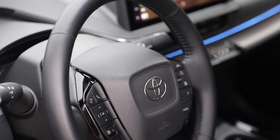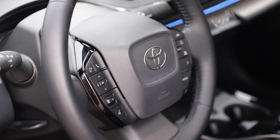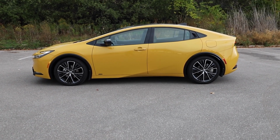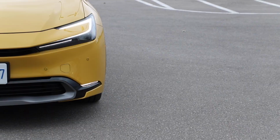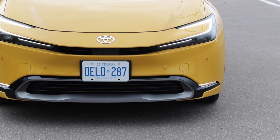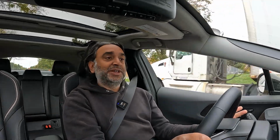Let's get wrapped up with pricing, and there are two trims. So this is your Canadian MSRP figure. The XLE comes in at $38,365, and then if you want the Limited, which is the top and only other trim, that's going to run you $44,480. Again, the Canadian MSRP figures.